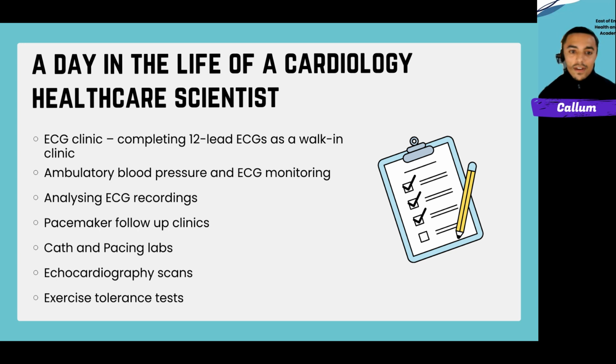So a day in the life of a cardiology healthcare scientist. We start learning from the bottom, which is the foundations of ECGs. We have an ECG clinic, which is a walk-in clinic, and we'll complete 12 lead ECGs for clinics all around the hospital. We'll have referrals from heart failure, consultant-led clinics. They'll send patients down for ECGs, just follow up ECGs. It can be diagnostic.